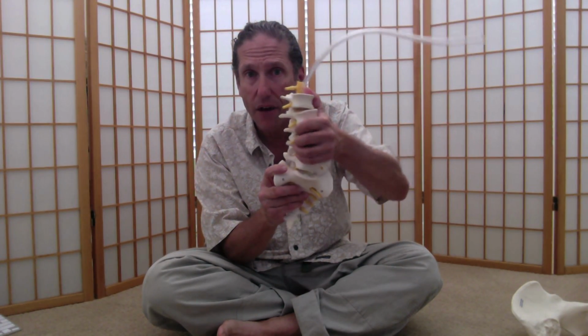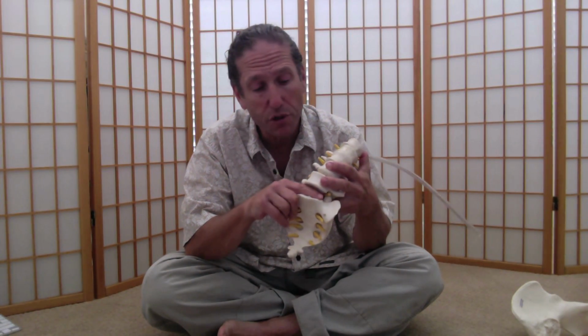Now, there are 3 ways you can get sciatica. Well, there's physical stress, there's emotional stress, but we're not going to go there right this second. The sacrum could be tilted up into the nerve. L5 can be tilted down or rotated into the nerve. There could also be a disc issue in between each of these vertebrae.